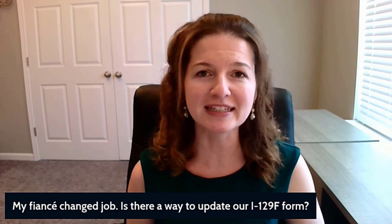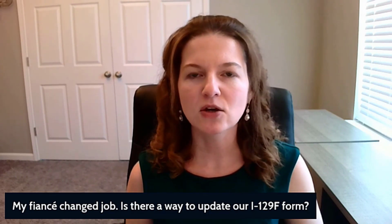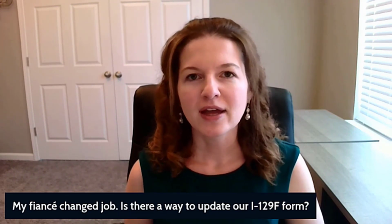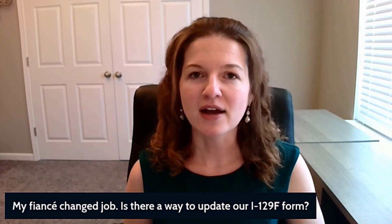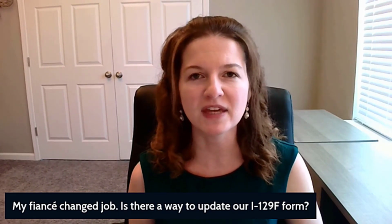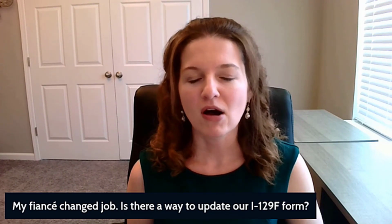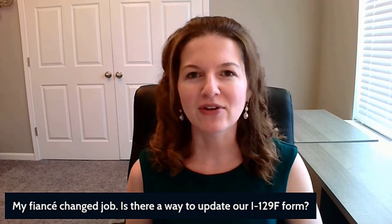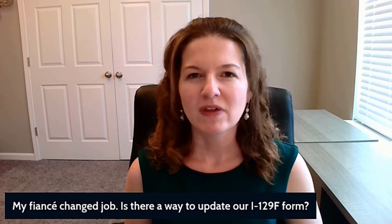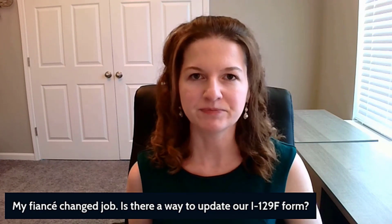And so the reality is, when you file your application, whether it's a fiance visa or your green card application, wait times are long, and in life there are a lot of changes. And if you change jobs or you move and things like that, there are updates that will inevitably happen. And really, those changes are something that you update in later stages of the case.